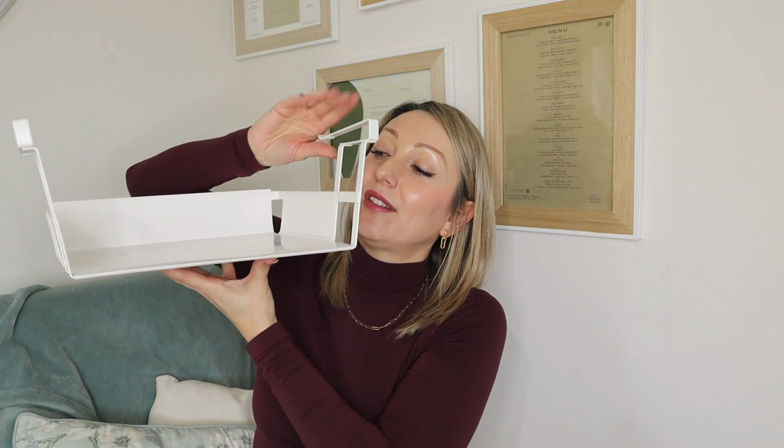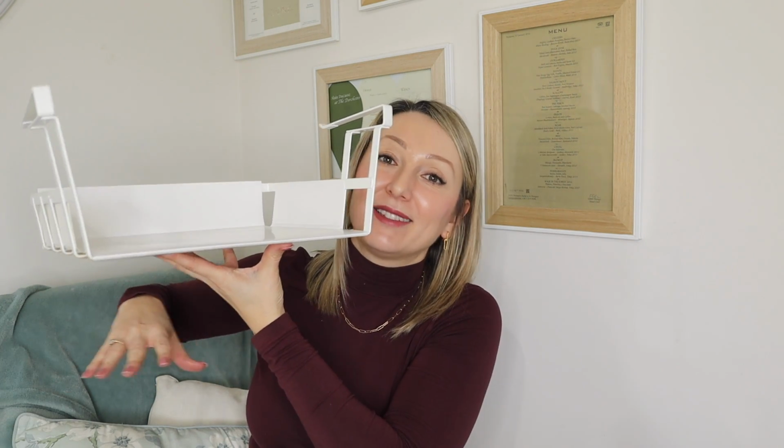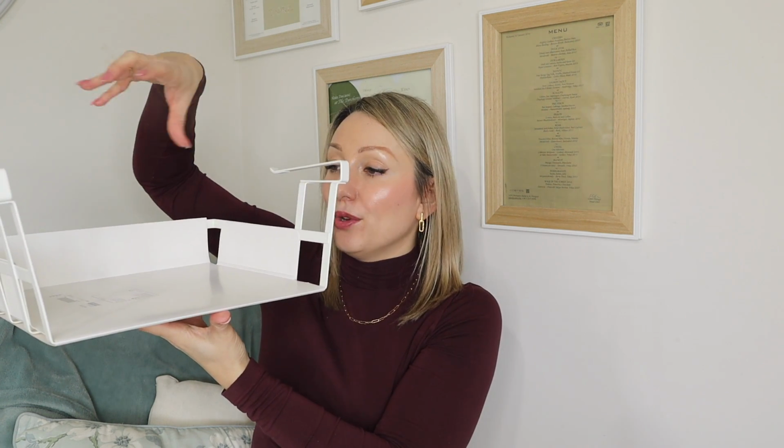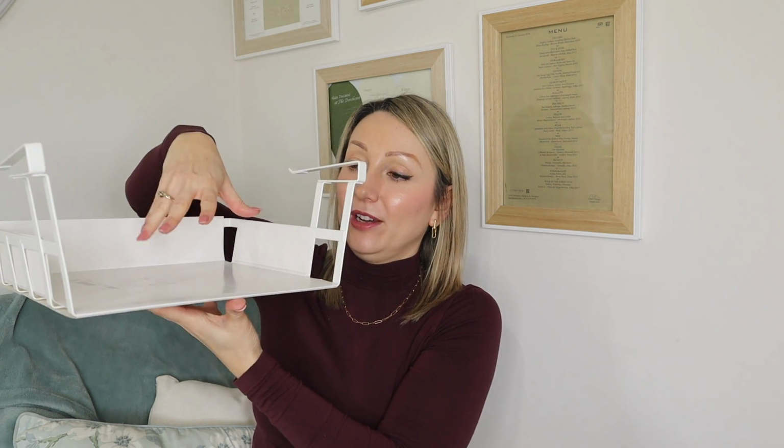I'm probably going to use this in my snack drawer, where I've got loads of crisps and loads of Arabella snacks and things like that. What I thought I would do is slide this onto the shelf, and then in here I can put crisps or bars or anything like that.